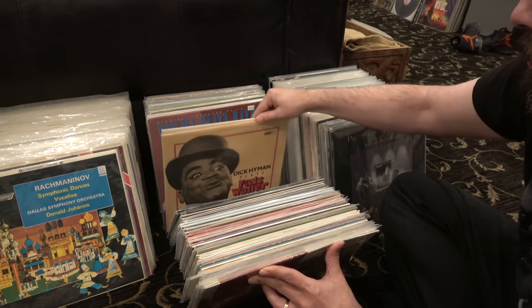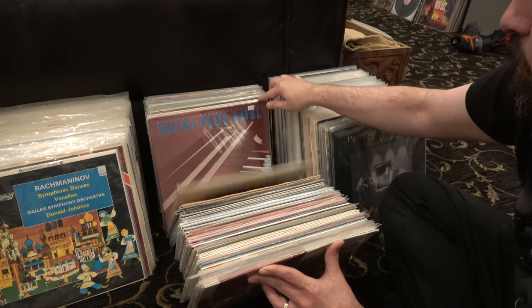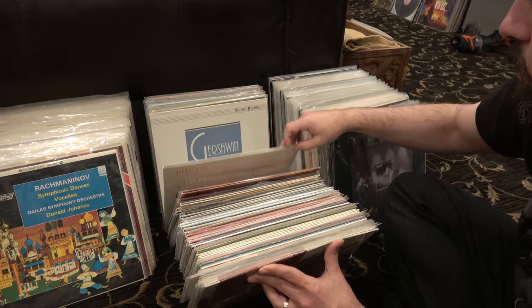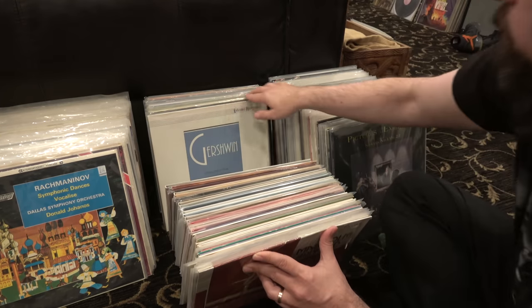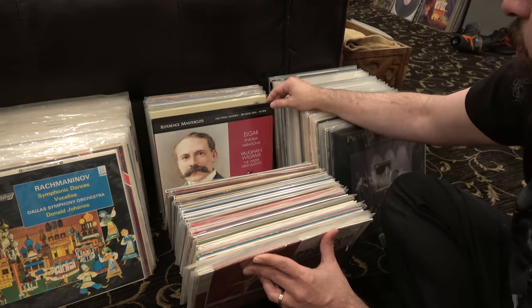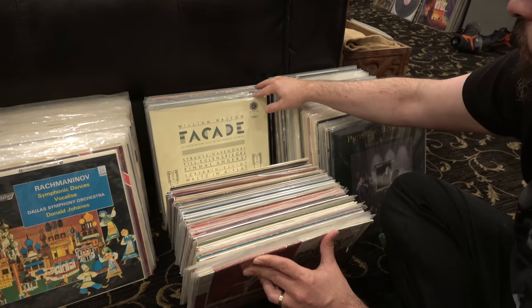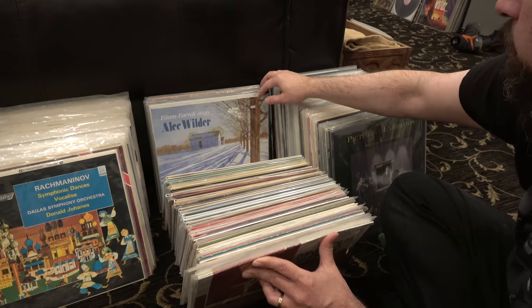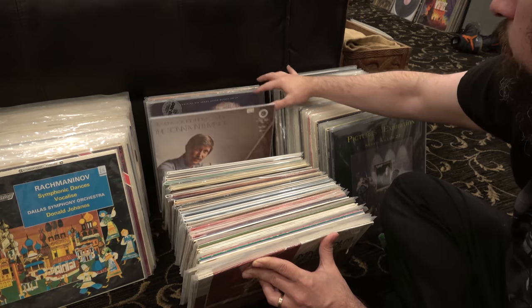Some of these have been redone by Analog Productions. That Arnold Overtures has been redone. Probably the most desirable title in the series.